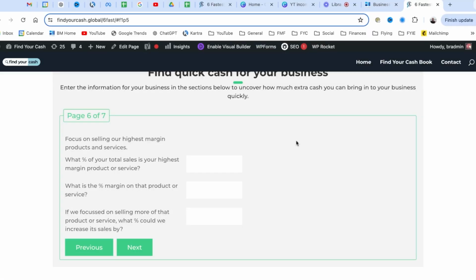Okay, now we're going to sell more of our products or services where we make the most money. All right, so let's say 20% of our products and services that we sell is our highest margin, and we have a 40% margin on that, tabbing through to the next one. And what do you think you can increase that by in the next 12 months? Let's be conservative and say 20%. Now stop, before you hit the next button, how much extra cash do you think you might have made? All right, maybe write it down on a piece of paper. When you're ready, hit the next button.